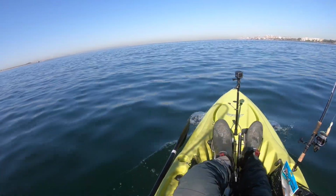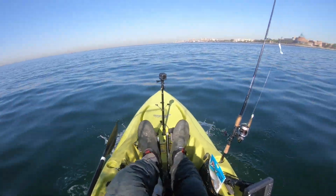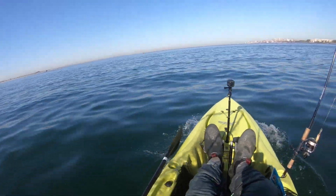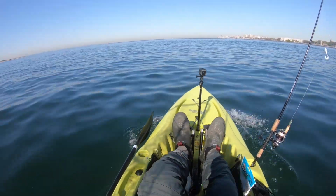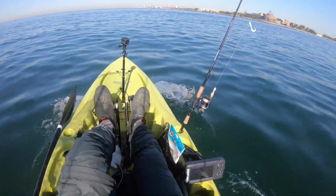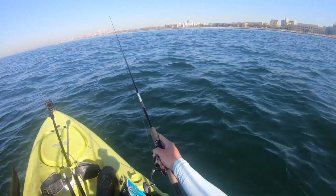Okay, 2 keepers in the boat. We got quite a dinner awaiting us for this. Long overdue. Yeah, we're gonna hit that drift again. We just changed our GoPro battery out and making sure we're keeping on top of that today. So got a little bit of a pedal ahead of us, but we're gonna get back on that drift and see if we can get on more action. All right, back down we go.